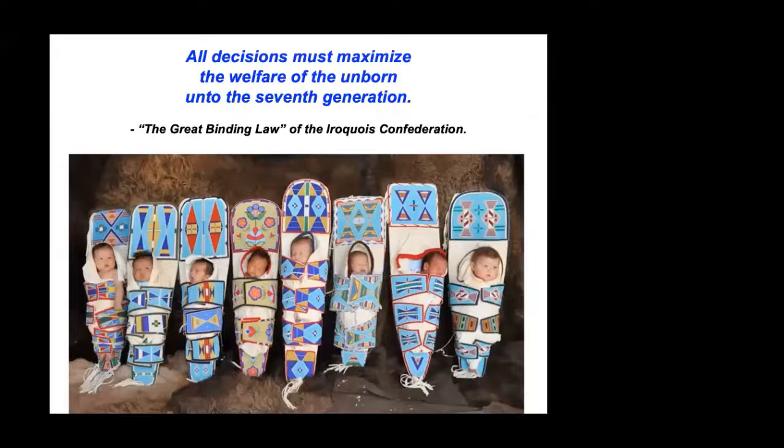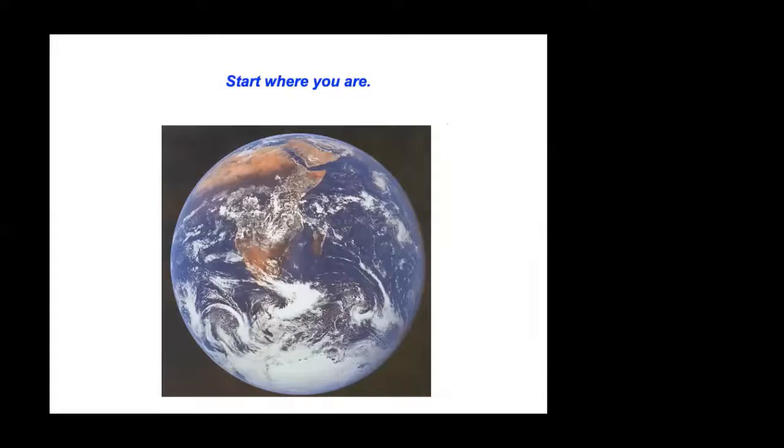This is the great binding law of the Iroquois Confederation. We need to be thinking about future generations of humans, but also of the wildlife, of the songbirds and the plants and insects that cannot speak for themselves. There is no limit to what we can do together. Start where you are. And thank you for doing your part.